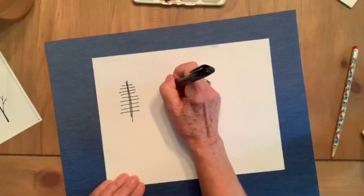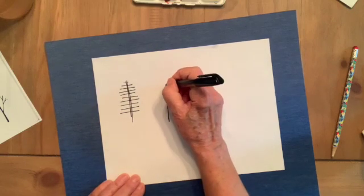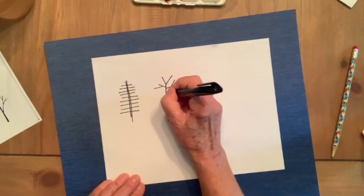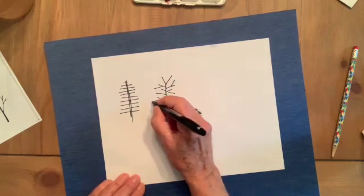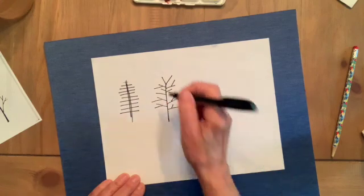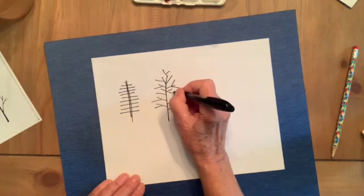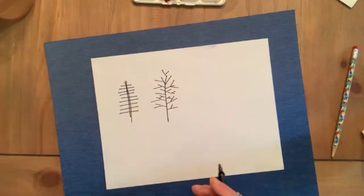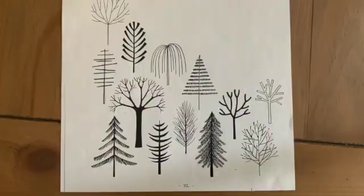Let's see, I think I'll do one here that looks more like a regular tree. Maybe I'll do some branches that are coming out. So try out a few of these. Stop the video and practice. Decide which ones you like. Which ones will you use on your watercolor? And I will leave these up so that you can see them and get some other ideas.